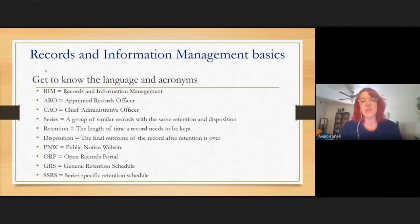So PNW is a public notice website. It's the website you're required to post meeting minutes, agendas, meeting materials, any kind of public notice that you're required to post goes on the public notice website. So then Open Records Portal, that's the website I just showed you. It's where the public can go to respond to GRAMA or submit GRAMA requests and where you would go to certify or respond to GRAMA.